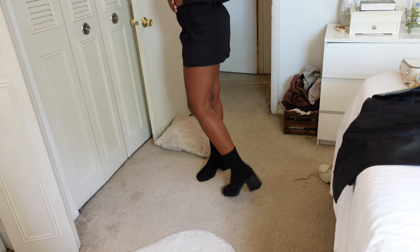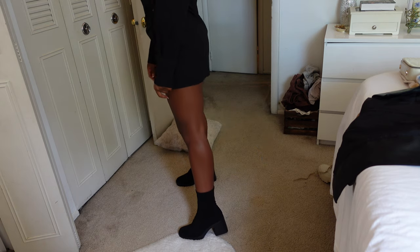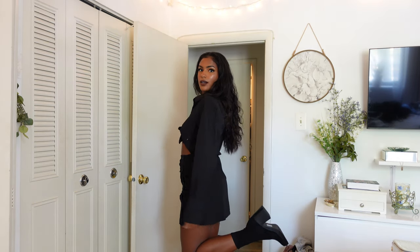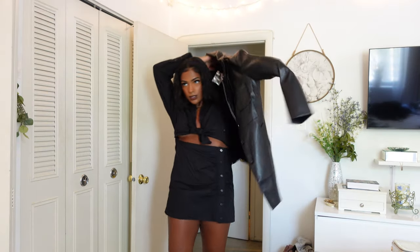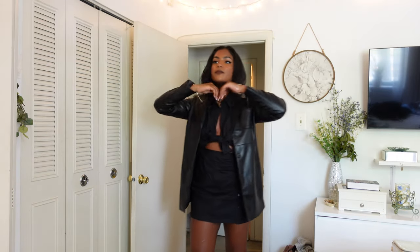So let me show you the shoes. These shoes are everything. These are also from Miss Lola. They're kind of giving 70s with the flare, but I love how it's like a sock ankle. I don't know. This is kind of a vibe though. I wanted a black look. I love, love, love these shoes with it. Also got this leather jacket from Garage, and I haven't had a chance to wear it yet, but honestly it fits perfect with the length of this dress.